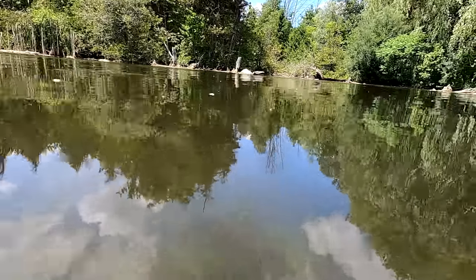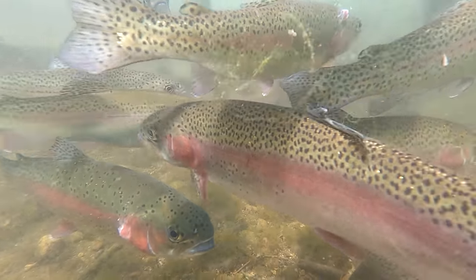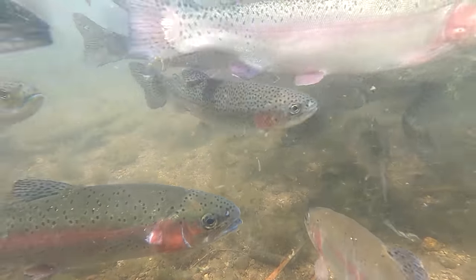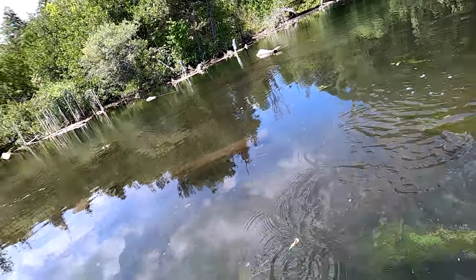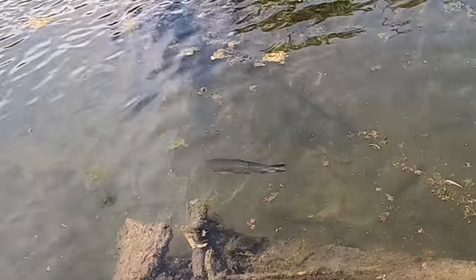Holy smokes. This place is loaded with fish. I've never seen so many fish in one spot. Dude, we gotta get the line in the water. We gotta try to boat some of these fish out of here. Holy smokes.